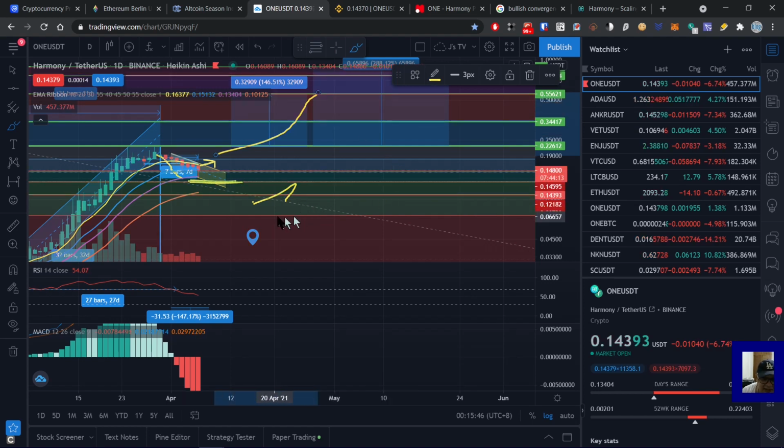As soon as this breakout starts, this should be pretty quick. I'm going to guess a week or less, 5 to 7 days, maybe not even that long, especially this first price target. This might happen on the same day as soon as the breakout starts. Then it might slow down a little bit to go up to 55 cents. So essentially from here to here is a little more than 3x, right?